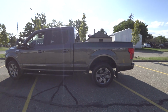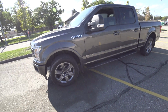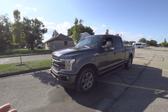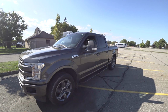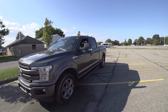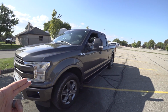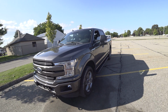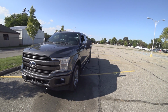The max towing package is cool because it has the option for the 20-inch wheels. And in 2018, when this truck was ordered, it had the option to still have the 20-inch wheels and to have the incredibly high 13,000 pound towing rating, but the payload's not that good. In the max payload package, you can get close to 3,000 pounds, and actually in the case of the 5.0, about 3,000 pounds plus of payload.